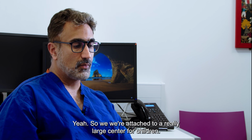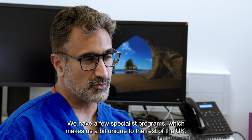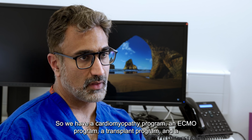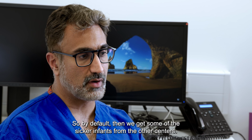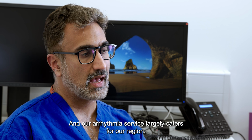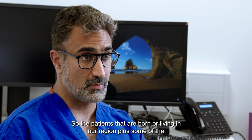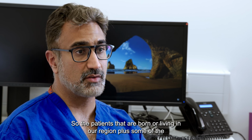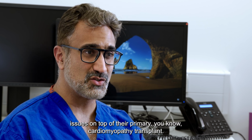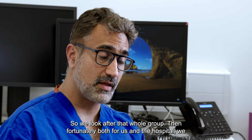So we're attached to a really large centre for children. We have a few specialist programs which makes us a bit unique to the rest of the UK. So we have a cardiomyopathy program, an ECMO program, a transplant program, and a pulmonary hypertension program. So by default, we get some of the sicker infants from the other centres, and our arrhythmia service largely caters for our region, so the patients that are born or living in our region, plus some of the super specialist services. So some of their patients will have arrhythmia issues on top of their primary cardiomyopathy or transplant. So we look after that whole group.